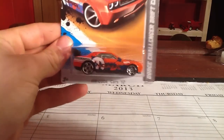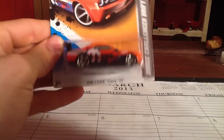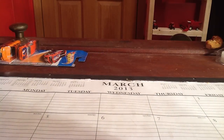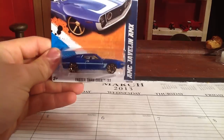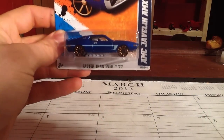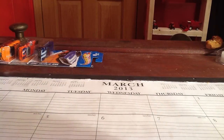Dodge Challenger drift car. Mopar on the side there. We got an AMC Javelin. Blue. With the faster than ever wheels. So if you don't like the format of this video, let me know, and I'll change it up again. But there you go. I just want to let you see this.